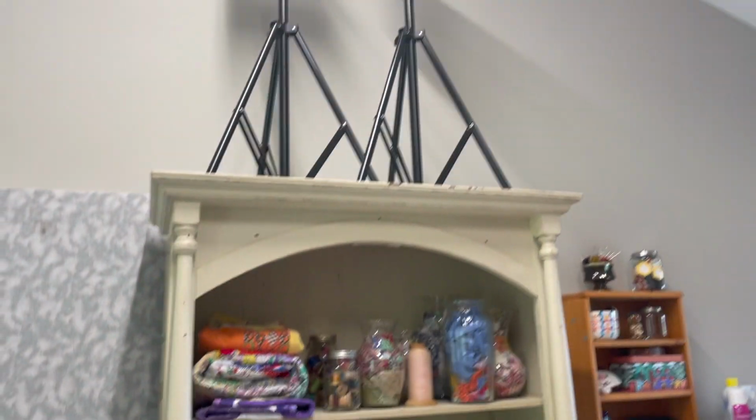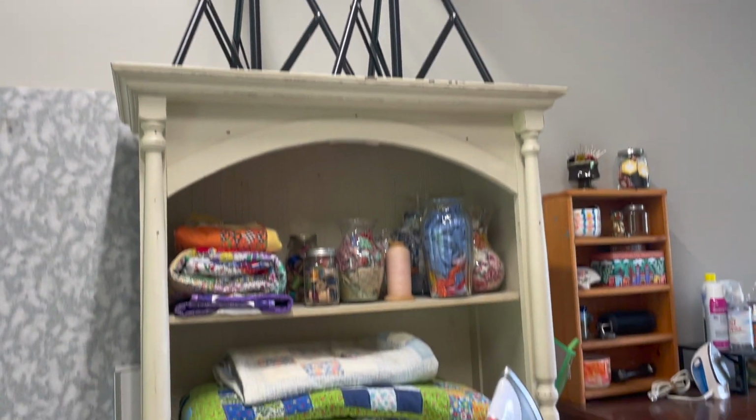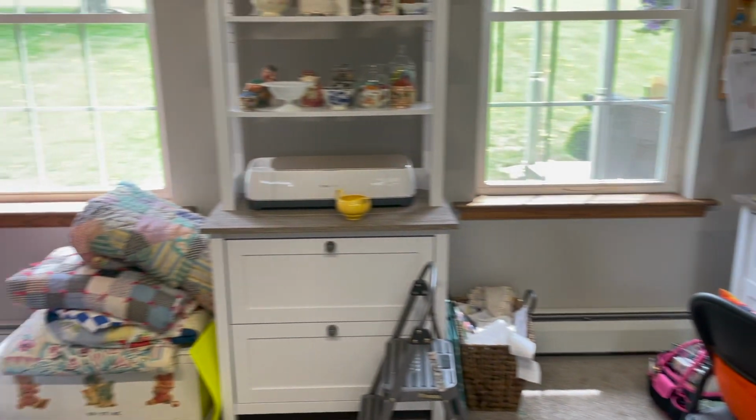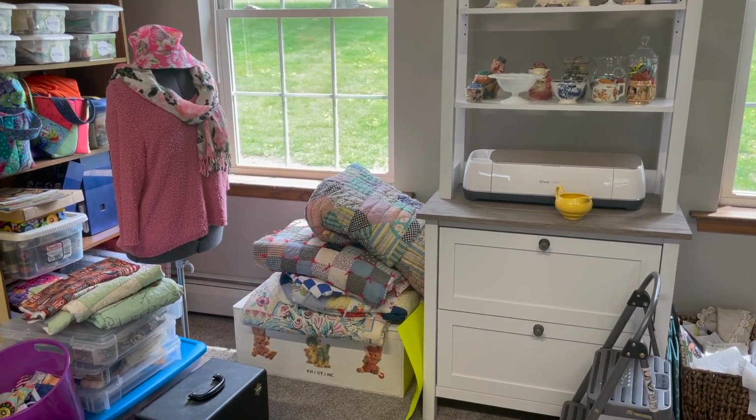So as you can see, I have other lights up there and things are coming along, but you know, it's just a different view of my world right now. So not much has changed. It's gotten a little messier because I've been working on a few different projects, but it is what it is, and I try to be as honest as possible with you.